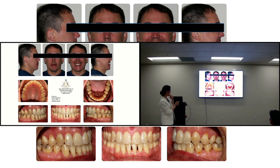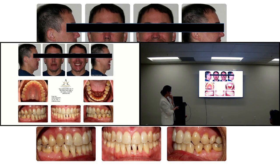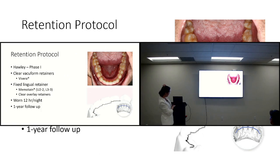But yeah, we fully corrected the posterior crossbite. We were able to achieve positive anterior overjet for him, protected the periodontium, and didn't worsen the situation from what it was. But yeah, main thing again is arch form. Look at your arch form. That's huge. Okay, so anyway, this is what I was talking about. For my phase ones, I always do Holly.